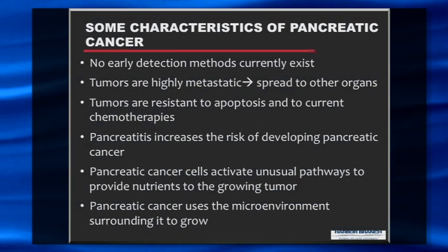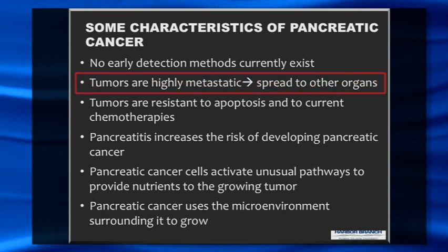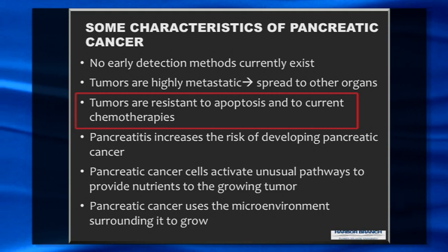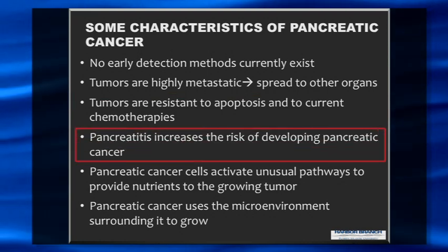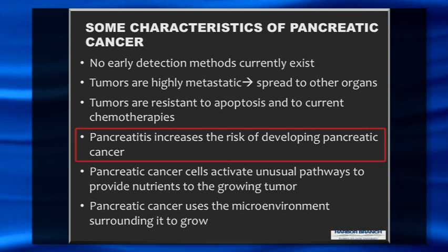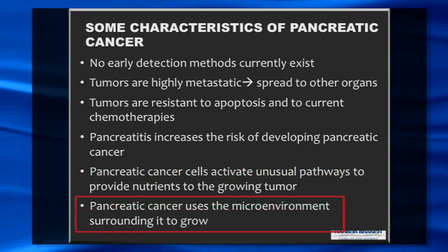So some characteristics of pancreatic cancer. We know that no early detection methods currently exist. We don't have an easy way to diagnose it. The tumors are highly metastatic, that means they spread to other organs. The tumors are resistant to apoptosis, and because most chemotherapies work by inducing apoptosis, the tumors are resistant to chemotherapy. We know that pancreatitis, or inflammation of the pancreas, seems to increase the risk of developing pancreatic cancer. We know that pancreatic cancer cells are able to activate very unusual pathways to provide nutrients to the growing tumor. And we know that pancreatic cancer uses the microenvironment surrounding it to grow.